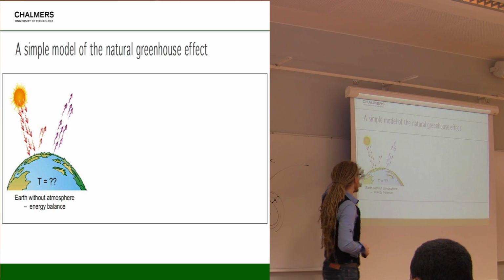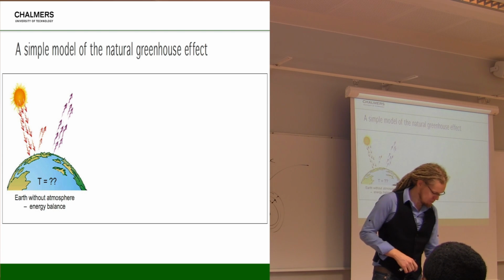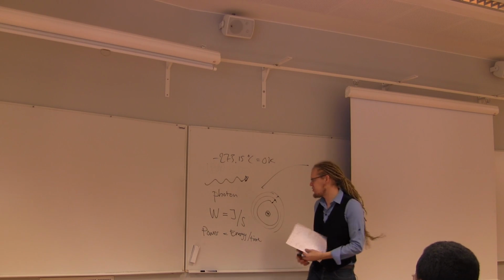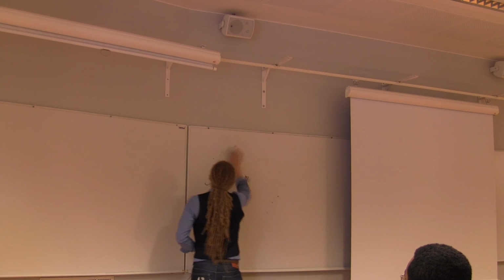So the first question is, if we think about the Earth and think about a state where we didn't have an atmosphere at all, what would the temperature of the Earth be then? And that we can calculate quite easily with this Kirchhoff, or with what we learned so far.